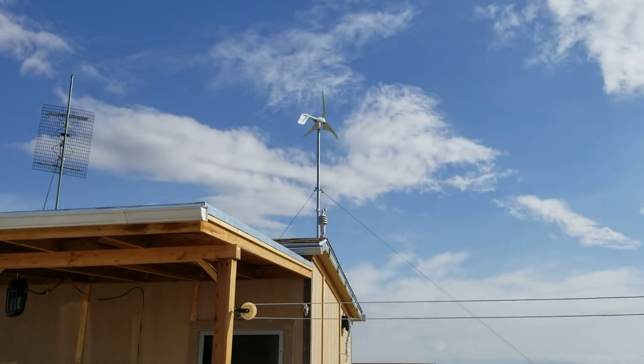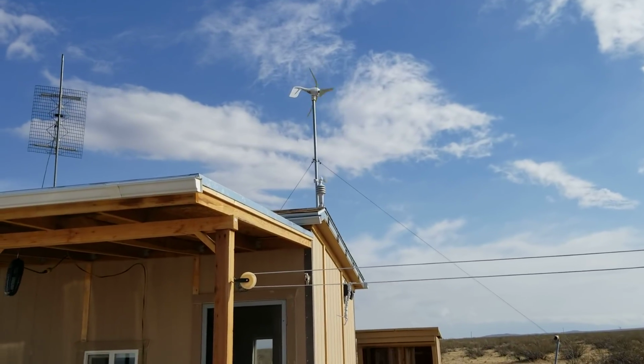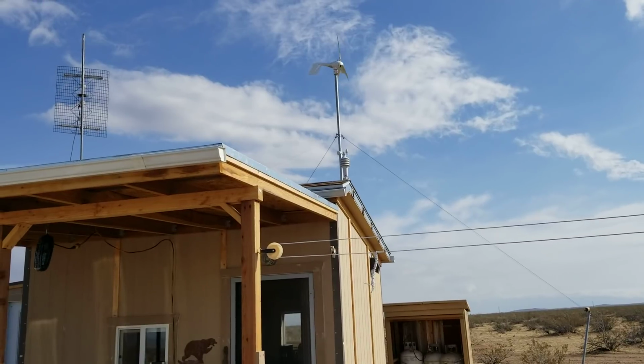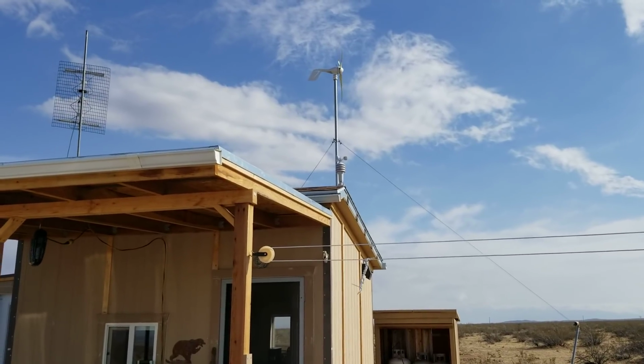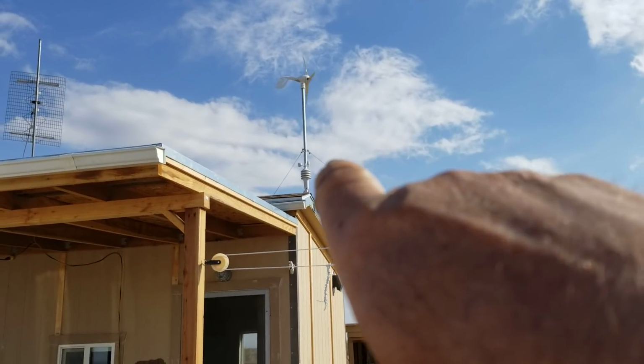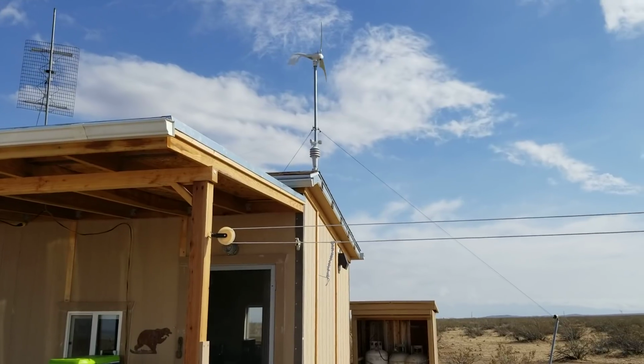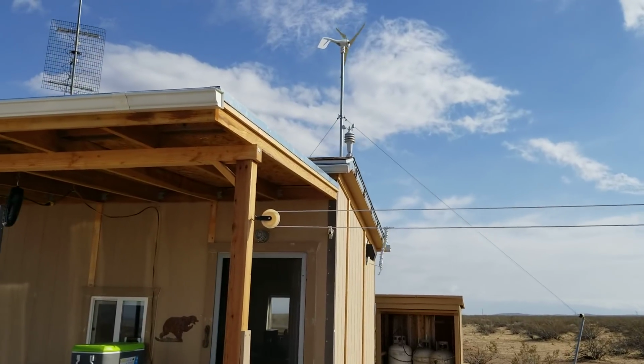I will show you up there. You can see the turbine is just whistling. I mean, it sounds like an alien spaceship. It's making a loud whining sound, just because the wind is gusting it so hard. And then my little wind meter there is just spinning around nice and steady.